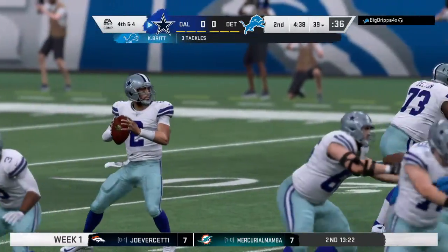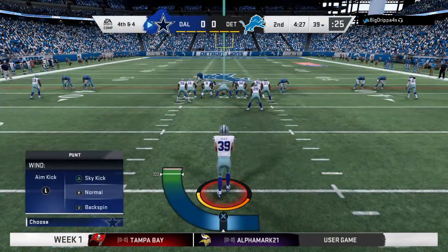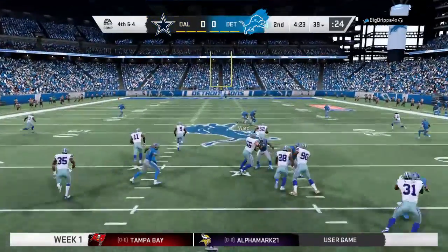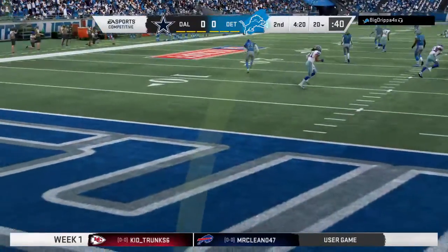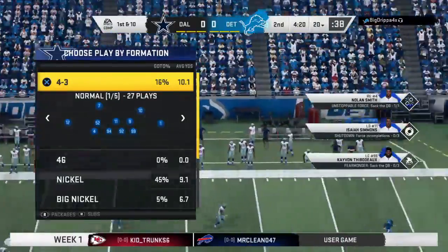Partner, he was going through his progressions. Not there, not there. After about the 3rd one, he decided he better pull it down and run for it. And he slides down and avoids the hit for good measure. Yeah, that is much too long. That's into the end zone for a touchback. At their own 20-yard line.